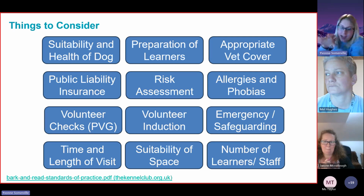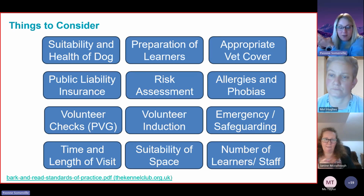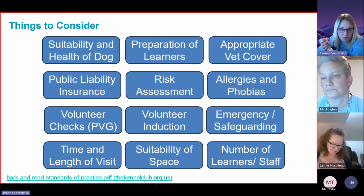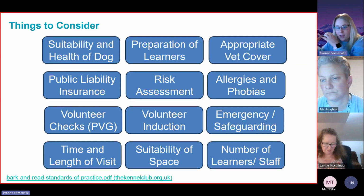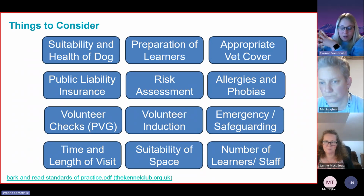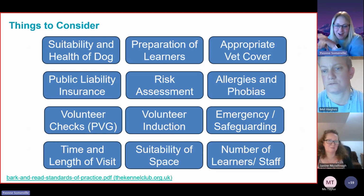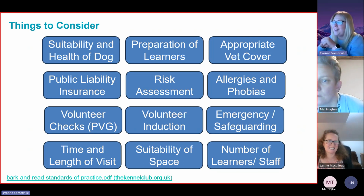Yeah, so the charity give out quite an extensive guidance pack that goes through lots of the things that Mel has talked about in terms of when you're on the visit, things to consider, keeping them on the lead, making sure that they're only wearing the lead flash when they're actually on the visit. You can't sneak them into Marks and Spencer's to have a coffee with me or anything like that.